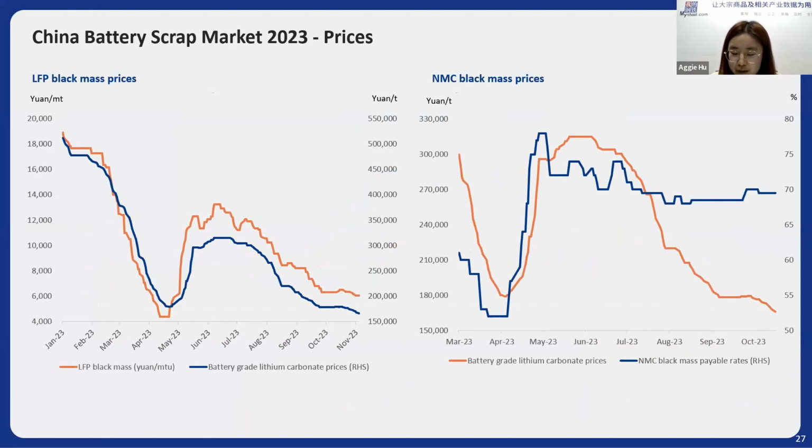Lastly, we will go through the battery scrap market in the first 9 months of this year. The prices of LFP black mass perfectly copied the movement of lithium carbonate and registered its annual low in April at 4,400 yuan per metric ton unit. The payables of NMC black mass followed the trend of lithium carbonate prices in the first half of 2023, but were rather resilient in the second half. This is because the sellers deliberately held the payables at a high level, but the NMC black mass payables were adopted for less than a year, and its movement features shall be further observed.